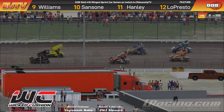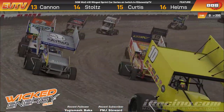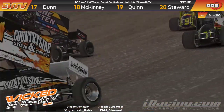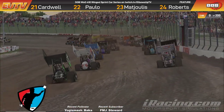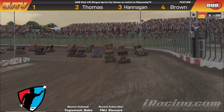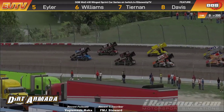Braden Eiler and Matthew Williams, row 3. James Tiernan and Nathan Davis, row 4. Ernie Williams Jr. and Vinny Sansone, row 5. Kevin Hanley, John Lepresto, Blake Cannon, Kyle Stoltz, Tyler Curtis and Dustin Helms, Craig Dunn, Matthew McKinney, Joe Quinn and Jeffrey Stewart, Hayden Cardwell and Shea Paulo, and Blake Majulis and Chris Roberts rounding out your field.